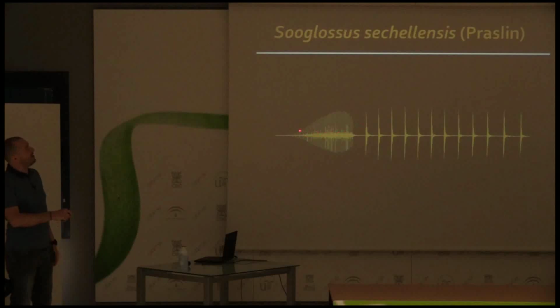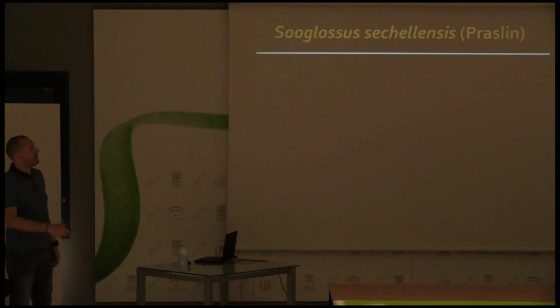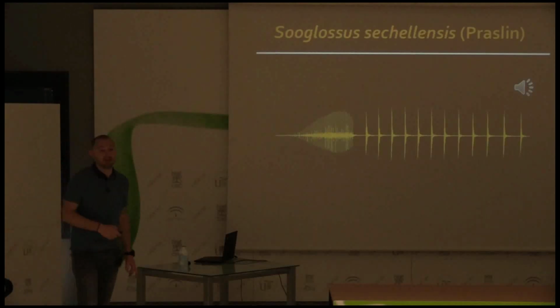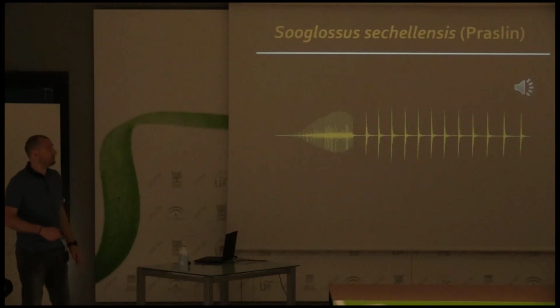But you can see that the energy in this call is quite evenly distributed all the way through that primary note. So it's very, very differently constructed. So we're looking at candidate species, basically, pending further work, at the very least for Zooglossus seychellensis.